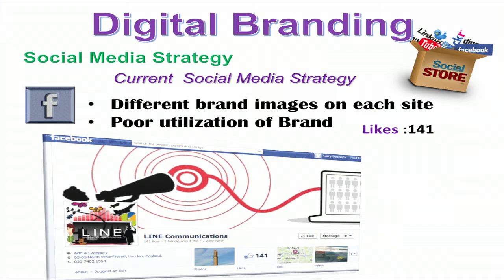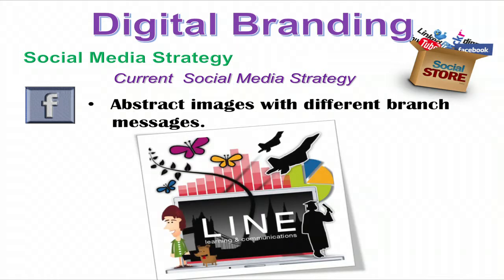Facebook, again, regular posts, but again different graphics from the main website and from Twitter. The graphics at the top of their Facebook page is overstretched and beginning to pixelate. And the additional image that represents Line is of a dog sniffing a woman's bag while a phantom graduate walks out of a laptop. But on the positive side, it does look more polished than their other images, even though it is quite abstract. So we can see here continuity is a bit of an issue.